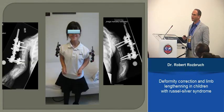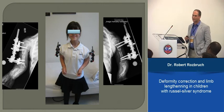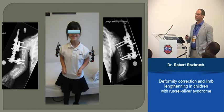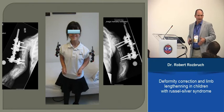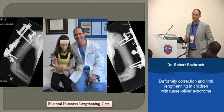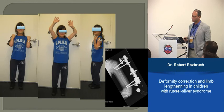So at this point, we're up 15 centimeters, but her arms are short. So we went back and we lengthened the arms. Many people will say, and I think I agree with this statement, that probably the most important functional operation that you can do on achondroplasia patients is lengthen their arms, because they actually have difficulty with perineal care. They cannot get down to their perineum to clean themselves, and this becomes a bigger problem as they get older. So we lengthened her arms. In the end, we did 7 centimeter bilateral humerus lengthenings, again with very good bone formation.